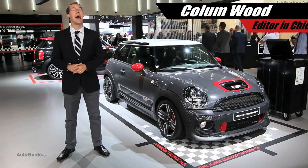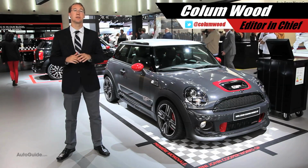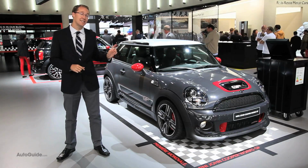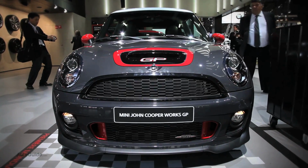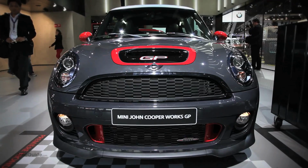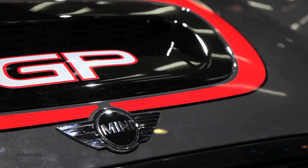Fun to drive? Absolutely. But Mini isn't a brand you really associate with serious performance vehicles. And yet, that's exactly what this is right here, the Mini John Cooper Works GP. With an 8-minute, 23-second time around the famed Nürburgring, it'll put to shame a lot of very expensive sports cars.